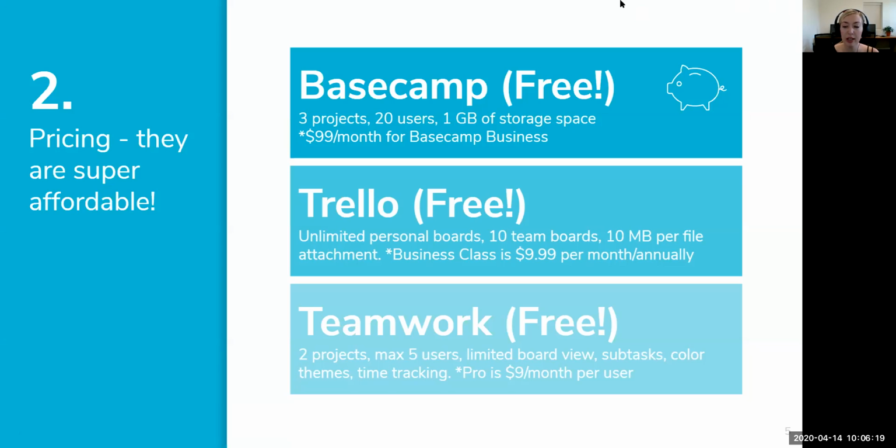And then Teamwork is another tool that is also free. The free version gives you 2 projects and a maximum of 5 users, so that's quite a few less than something like Basecamp or Trello. Then you have a very limited board view. It also gives you subtasks, different kinds of color themes, and time tracking, so it's a pretty advanced tool. And then their pro version is $9 a month per user.